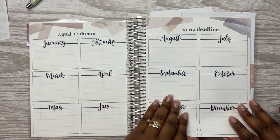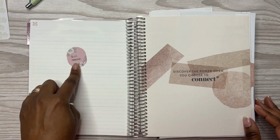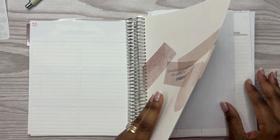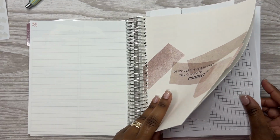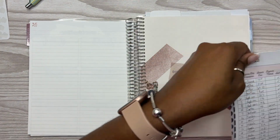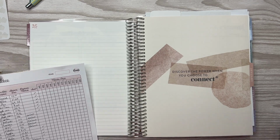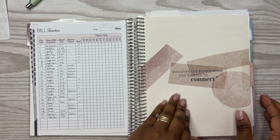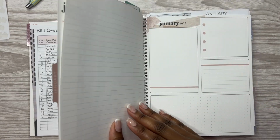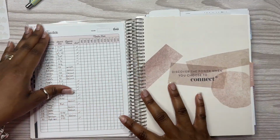So now we have our monthly pages done, or monthly boxes done. Then I have here, so I went through and I put down where I wanted to have everything. So that's the bill tracker, and you'll see here when I open it up, I have papers all in here. But y'all, that's what goes into doing your personal finances or setting up your budget. Wait, did I want that there, or did I want that on this page? Well, that's January. I guess I could put it here.